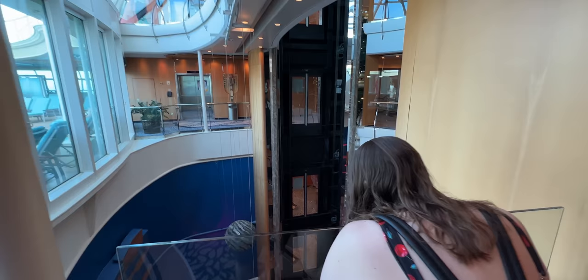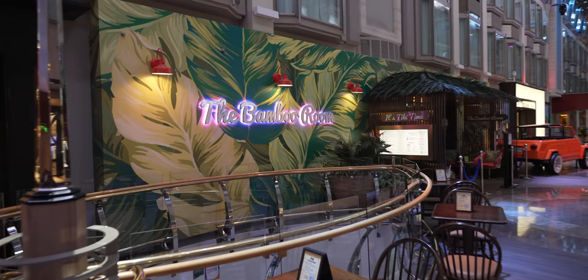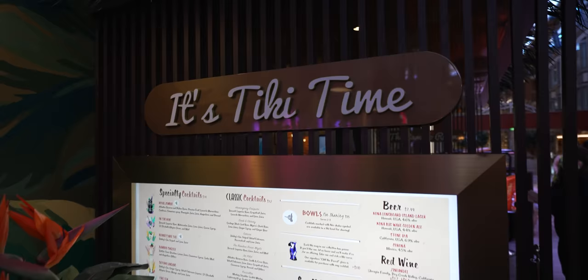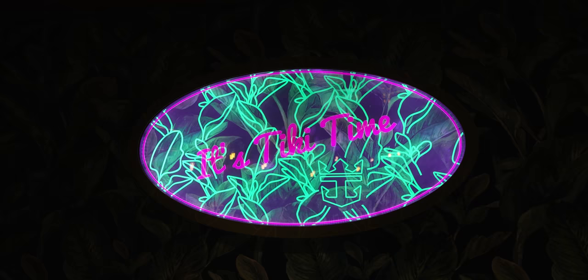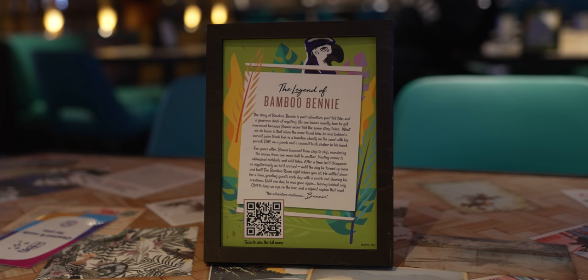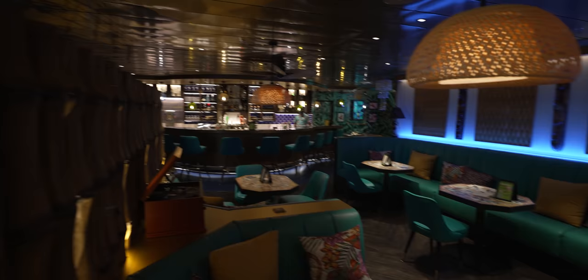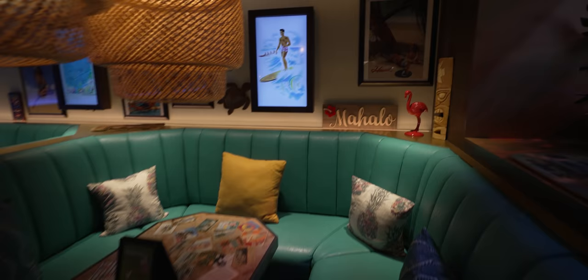Next up, we're gonna go check out a brand new bar on the ship. We're so excited. It looks super cool. So let's go check it out. This bar is the Bamboo Room, and it's a tiki bar. You know, we're connoisseurs of tiki bars. And it seems like they've brought the theming a little bit higher than normal for a Royal Caribbean ship, taking some notes from maybe Trader Sam's at Disneyland. There's even this whole story of the legend of Bamboo Benny, who is, I guess, the person who created this bar. And we've even seen a little parrot show up every once in a while through the portholes and picture frames here in the bar.